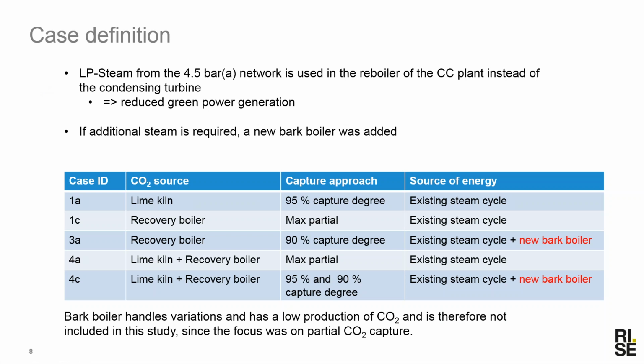In cases where the steam requirement was larger than that available, even by totally disconnecting the condensing steam turbine, we added a new bark boiler. Now we calculated a lot of cases, but I picked only 5 to show here, and the first one is capturing 95% as a so-called full capture case of only the lime kiln. The second one is only capturing from the recovery boiler, but here we maximize the amount of captured CO2 if we disconnect the condensing turbine totally.